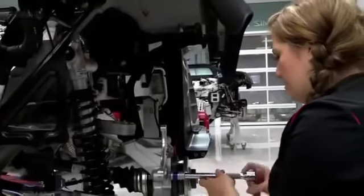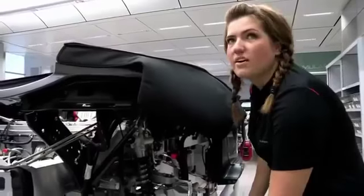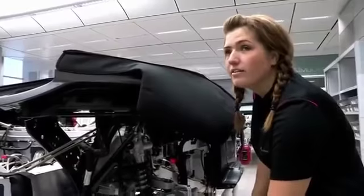The torque values are all set for each bolt and for whatever material it's going into. It just ensures that it's not going to come undone and it's at the highest tightness that the car can go for.